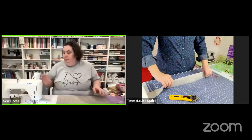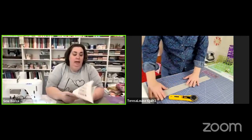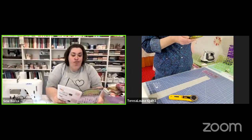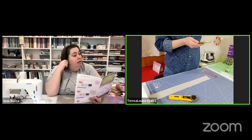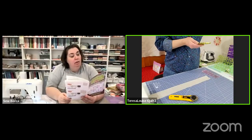Okay. Let me see. What do I need to cut from the blocks? Angela says, yes, the Fat Quarter Shop has temporarily stopped the finishing kits, but they do have the yardage available. Okay.